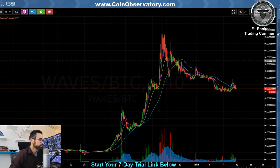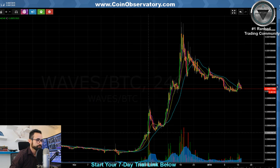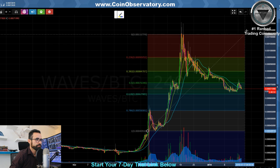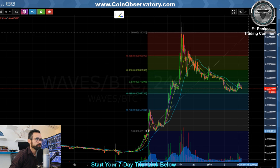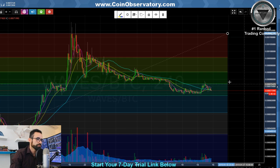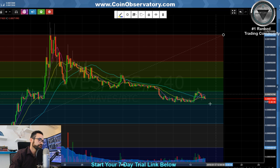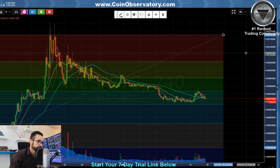Let's go over fib levels from the last breakout. What is Waves doing? So it's back at that. It's trading above this 61.8, and it hasn't quite closed above the 50. So at this point, I'd look out for another touch of the 61. If you get a turn over here, it could be an add. Break above would be a continuation.